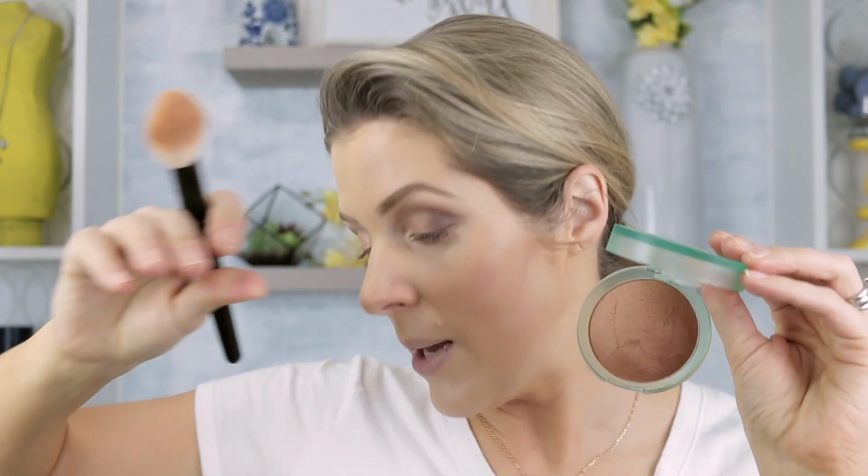Sorry. I got the new Kosas, what are they called? It doesn't say on here. It just says medium golden bronze. So light was out of stock by the time I placed my order at like 8 o'clock in the morning on the first day. I was thinking about getting medium anyways, and I did. But I'm telling you, these are very pigmented bronzers, and they are very soft.